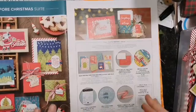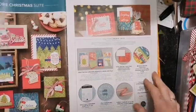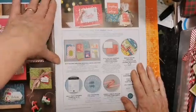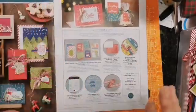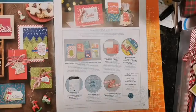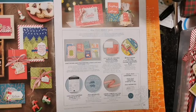The really lovely thing about this suite, as we get towards the last week of November heading into December, for any of us that are looking and thinking, I've still got 50 cards to make. This is the sort of suite that really, really can help you out with that dilemma. So let's have a little look at what we've got.